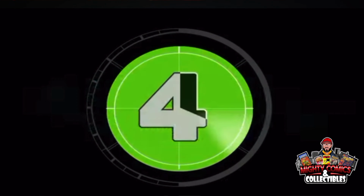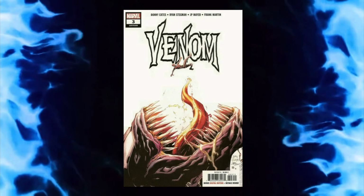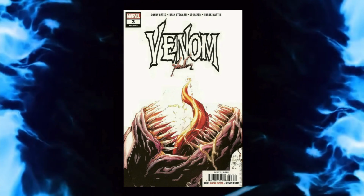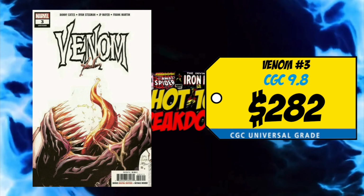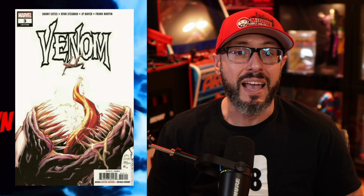Sliding down the list to number 4 this week is a copy of Venom number 3 and the first appearance of Knull, creator of the alien symbiote race. And last week we had a CGC 9.8 selling for $282, up 31% over the average. When this book first appeared on the list, we were selling for over $330, down to $300, now down to $292. Where is it going to end? With that said, I tell you, I want to own this book at a 9.8 for around $200, and I'm sticking to it.